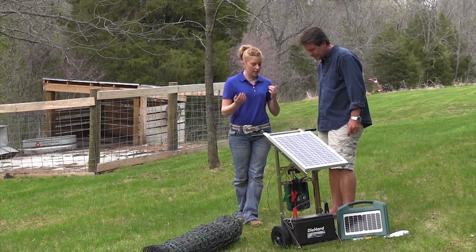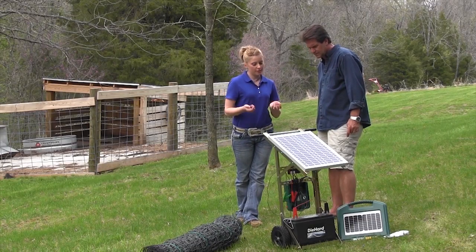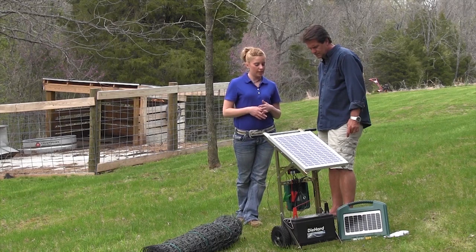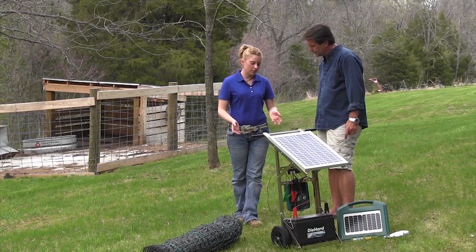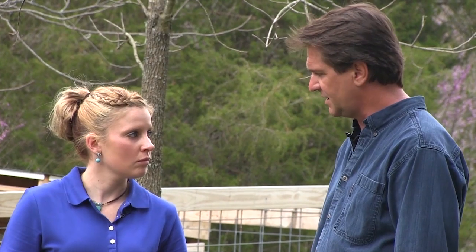It basically controls the energy going into the battery and the energy leaving the battery, and it has a low voltage disconnect so that if you would run across maybe a period that you don't have any sun, your battery doesn't totally dissipate and kill itself. You set this stuff out and it just rolls.